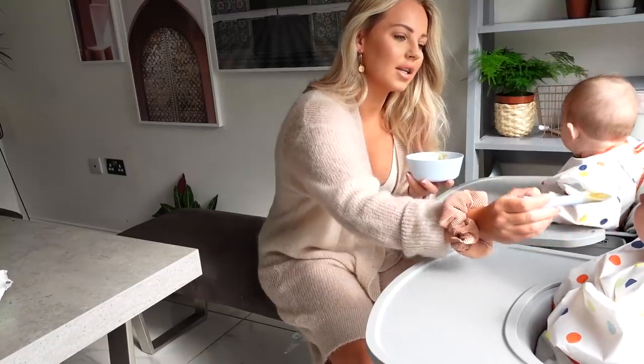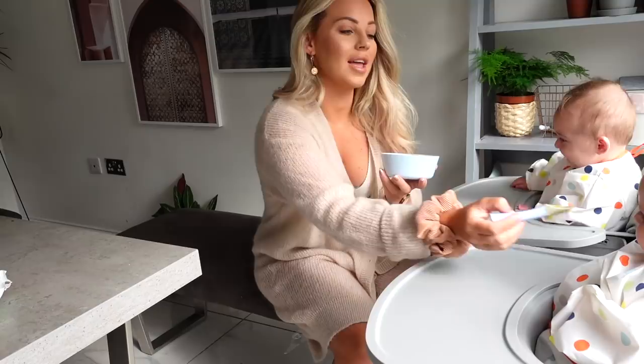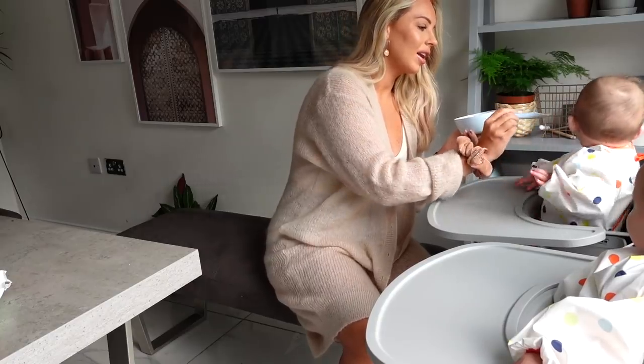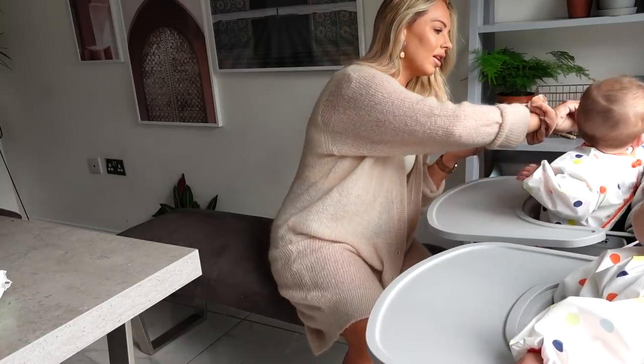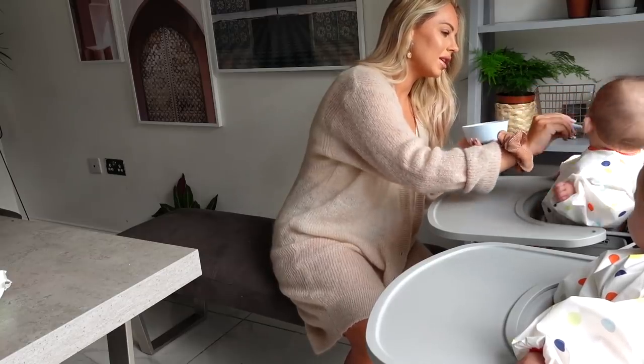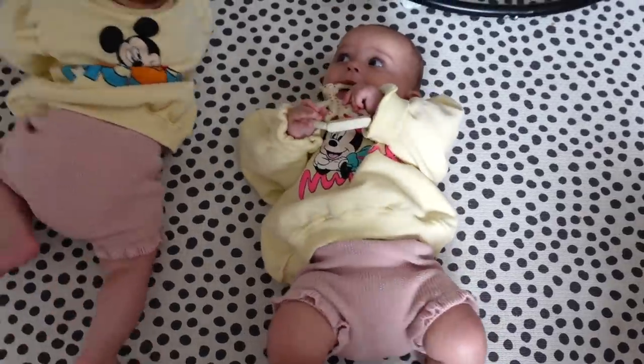Oh, good girl, India. After weaning them for the last nearly month, India likes food way more than Rosabella. You gonna have some? Yay. Rosabella, you're not interested, are you? Not too interested.